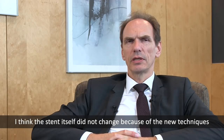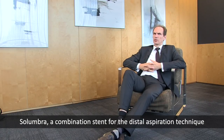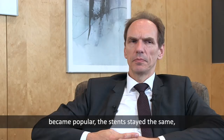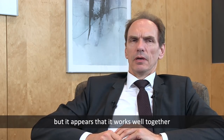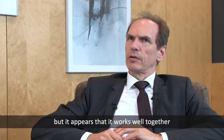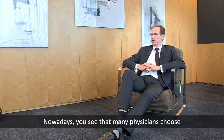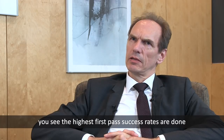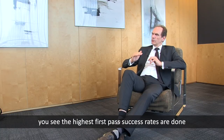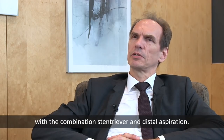I think that the stent itself did not change because the new technique, the Solumbra, the combination of stent with distal aspiration technique, became popular. The stents stayed the same, but it appeared that it worked well together with the distal aspiration catheter. Nowadays, you see that many physicians choose to go for aspiration first only, but on the other hand, you see that in many publications, the highest first pass success rates are achieved with the combination of stent retriever and distal aspiration.